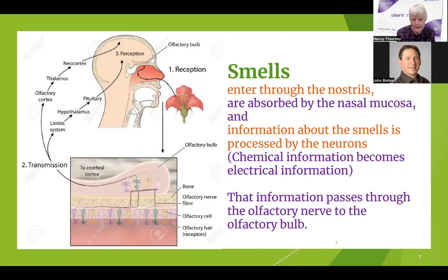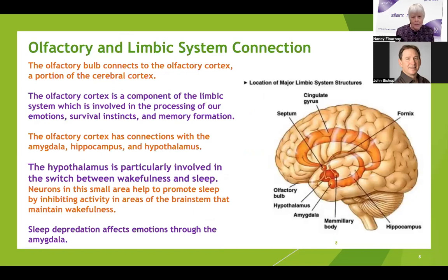Once you get to the bulb, it connects to the brain, which is a part of the cerebral cortex. The olfactory cortex, now we're talking about the brain. We go right from our sinus, our olfactory, right where you smell it in, and it goes right into the brain. This part of the brain near the brainstem is involved with emotions, survival instincts, and memory formation.